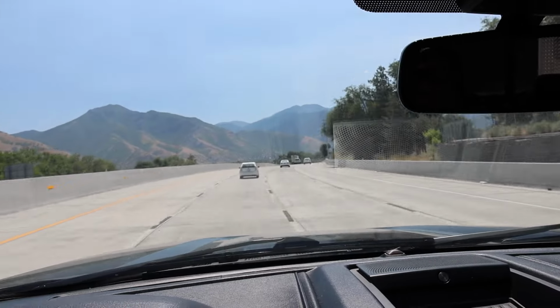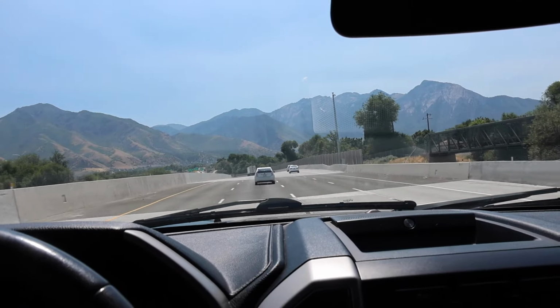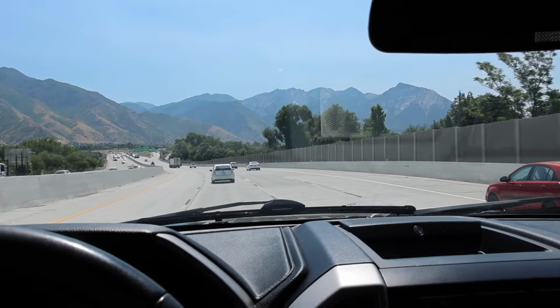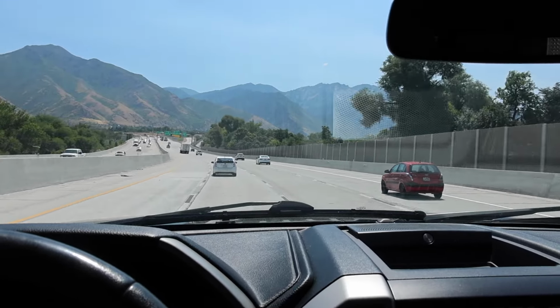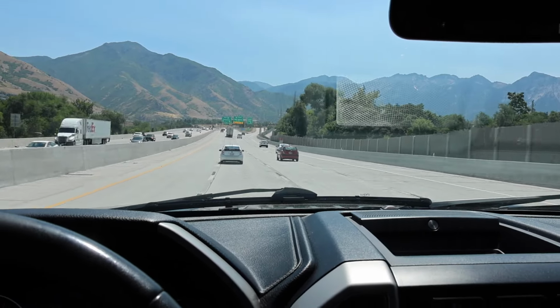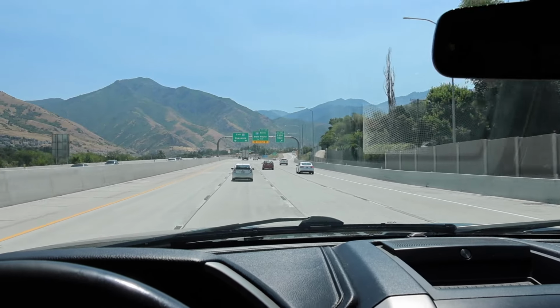Now, the reason why I brought up those tires is because one thing you have to understand about towing is this: you want the best of the best. You want the best trailer tires. You want the best tires you can get for your truck. This truck does have some pretty aggressive tires. They're 35 by 12.5, on some aftermarket wheels.